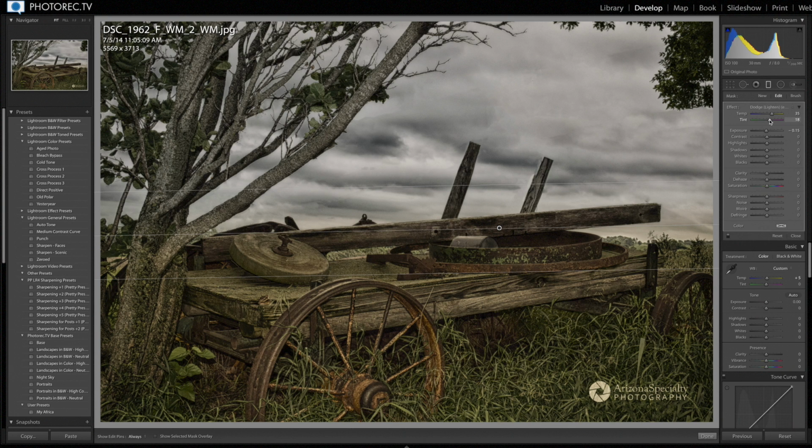I don't know if I love that. Let's try this here. So that looks a little good. Now, a little bit better, I should say, to be correct.